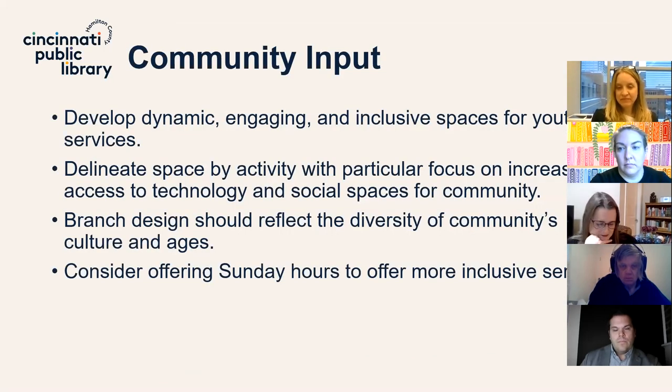From the sessions, these four comments were distilled to become the main objectives for the Deer Park branch. A dynamic, engaging space, inclusive for youth services, delineated space by activity, a design that reflects the diversity of the community's culture and ages, and then considering offering Sunday hours, really just to have more inclusive service opportunities.